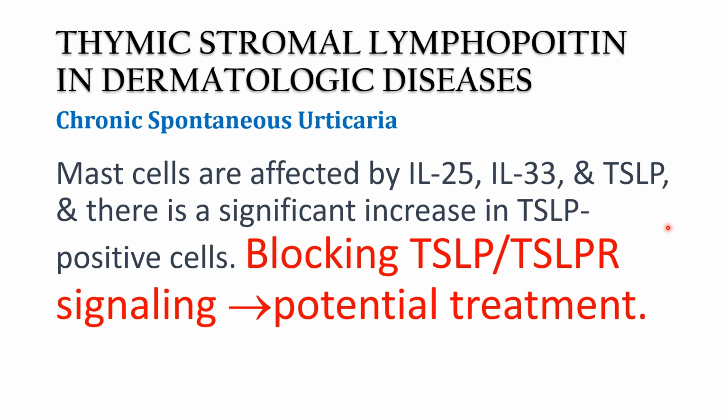As regards the role of thymic stromal lymphopoietin in chronic spontaneous urticaria, mast cells are affected by interleukin 25, 33, and thymic stromal lymphopoietin. And they have already found a significant increase in thymic stromal lymphopoietin positive cells in the affected skin of patients with chronic spontaneous urticaria as compared to non-lesional skin and healthy controls. These findings suggest the involvement of thymic stromal lymphopoietin in the development of chronic spontaneous urticaria and indicate that blocking thymic stromal lymphopoietin receptor signaling could be a potential effective treatment for chronic spontaneous urticaria.